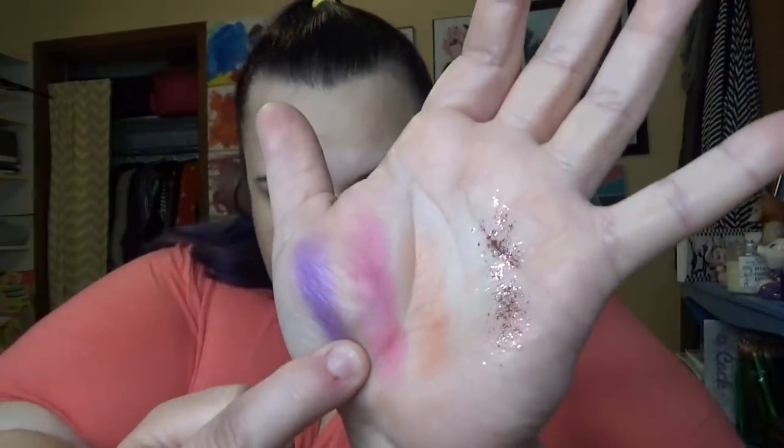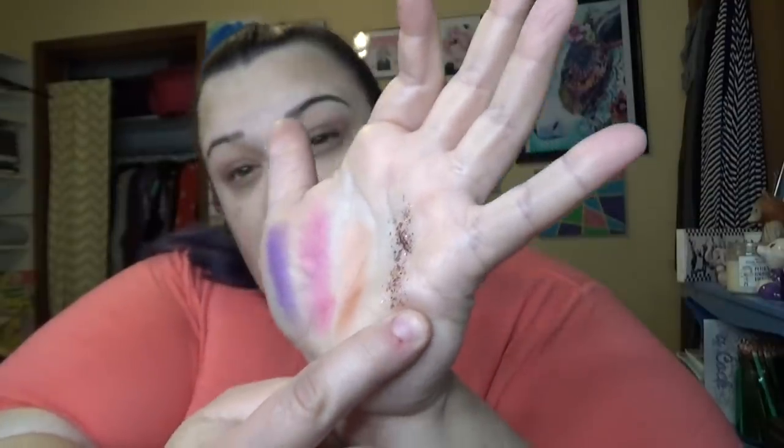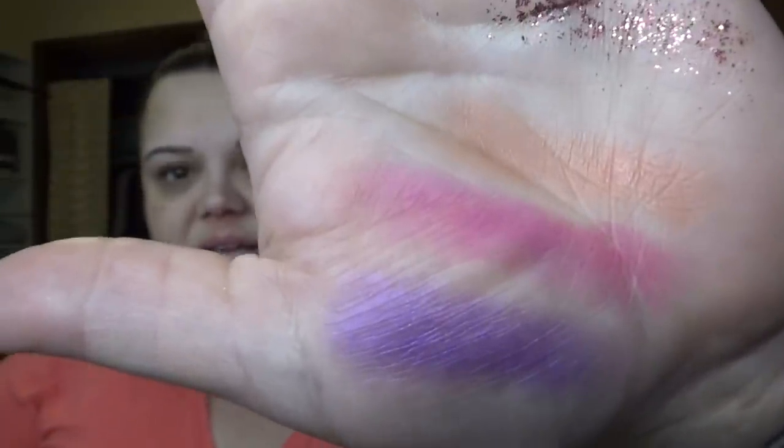I'll do them on my hand this time. Okay, so we've got Gypsy, Wild Child, Sunset, and this is the chunky glitter called Fireworks. You would definitely need a glitter glue with that one, but the colors are nice. They're nice and pigmented, but not up to par with Juvia's Place, but they're good. Pure is always fairly good about their pigments.